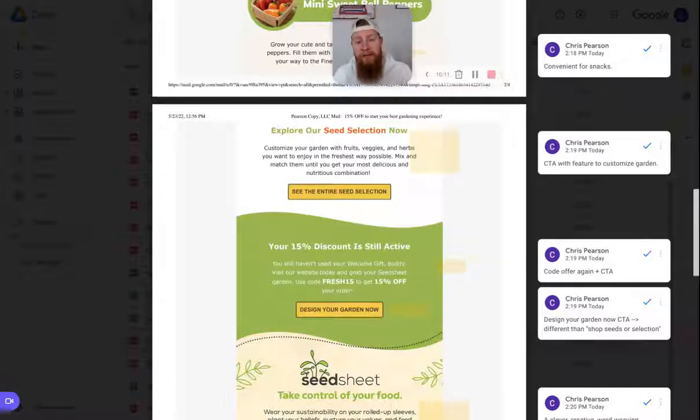They're making the argument that we have 80 varieties. Here's the 4 we would suggest. Here's a seed selection in case you want to pick other ones, and then design your garden because of that. They're addressing that objection in different ways to see if they can get a click.